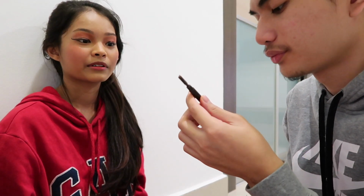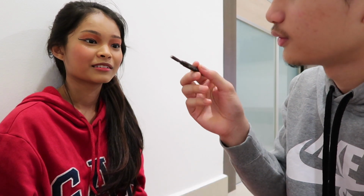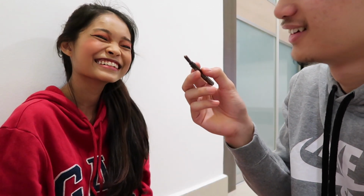Cantik. I like it. If I go out with you like this, do you like it? Suka. My favorite brow product. Oh yeah, the one I bought in Korea. So, like this. Where's the ink? There!